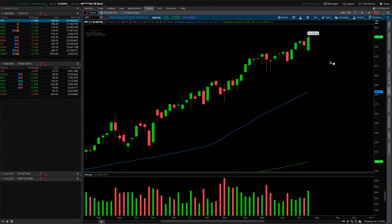Kicking things off on our SPY weekly chart, talking about candle structure and location as we always do. Certainly a full-bodied green candle with a tiny little lower wick here, indicating that the buyers really stepped up at any sign of selling early on in the week.